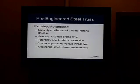One of the primary advantages of the pre-engineered truss is that it's reflective of the existing bridge. The existing bridge is a truss. While it won't be exactly the same size, scale, or style, it will be reminiscent of that existing structure. It's a very naturally aesthetic style. As you can see in that last picture, although the trusses would be similar in height to a concrete beam bridge, you can see through it somewhat, so it doesn't naturally detract as much from the landscape.